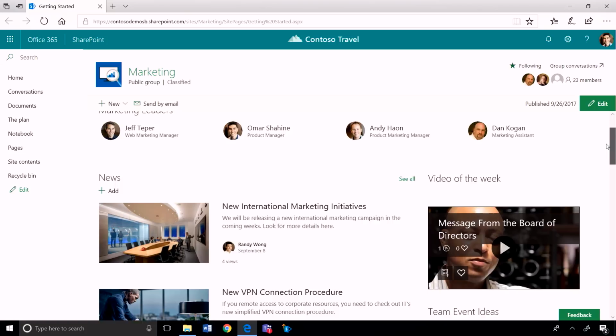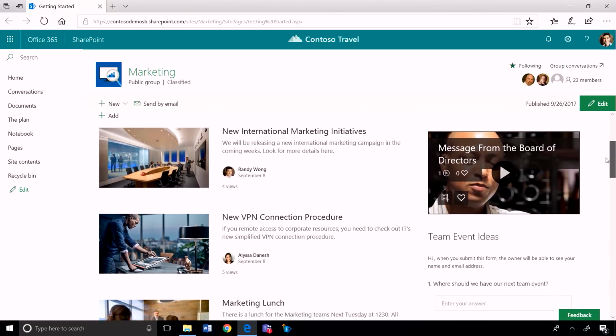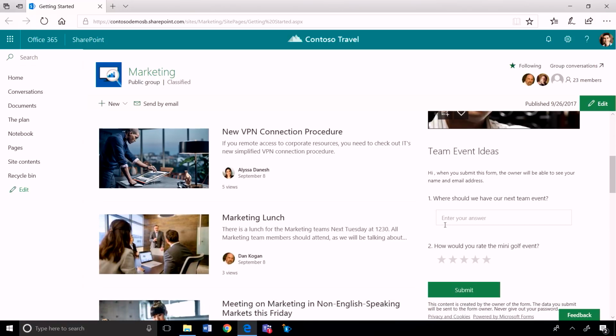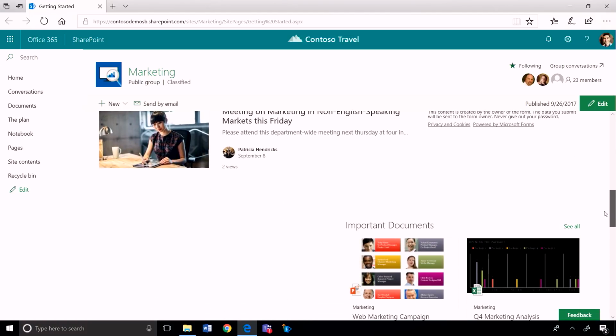We've got a great page layout of marketing leaders, the people in the team, news articles, video from Stream. We've got this survey here. We could say we want to go to Disney World, and the mini golf event was great. That's a Microsoft Forms survey embedded right in the page. We've got important documents we want to highlight for the team, so we're using the power of the Microsoft Graph and intelligence to surface the documents that might be relevant for the team.